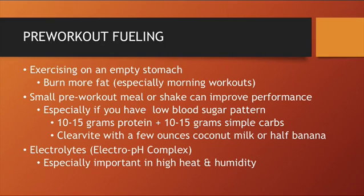But the problem with working out outdoors in high heat and humidity is that you sweat a lot, and as you're sweating, you lose a lot of electrolytes. Now, I don't need to use the Electro pH Complex when I'm working out in the fall and the wintertime. Even though it's still warm, it's not nearly as warm as the summertime, so I don't sweat as much, and I don't lose the electrolytes. So again, depending on what your blood sugar and your adrenal status is, and depending on the environment you're working out in, using the Electro pH Complex, both before and after your workout, can really make a difference, not just in performance, but also in your recovery.